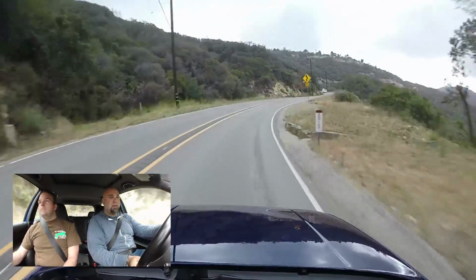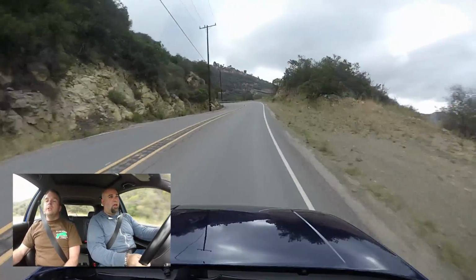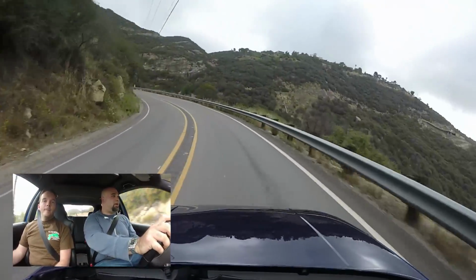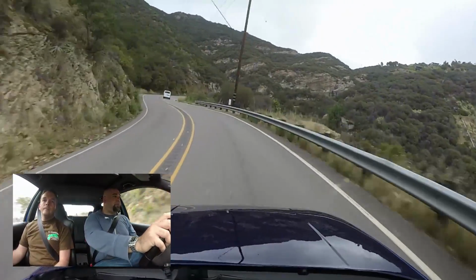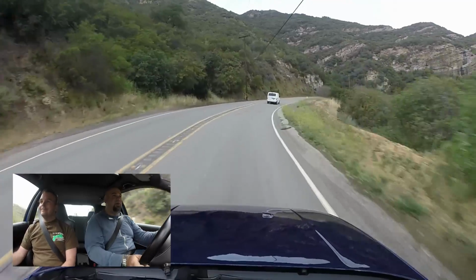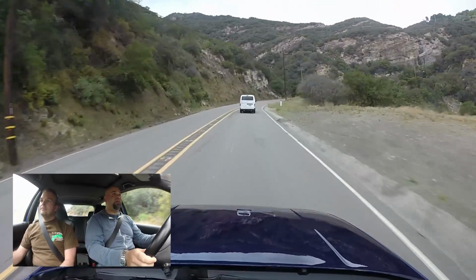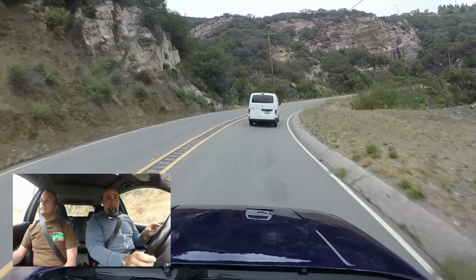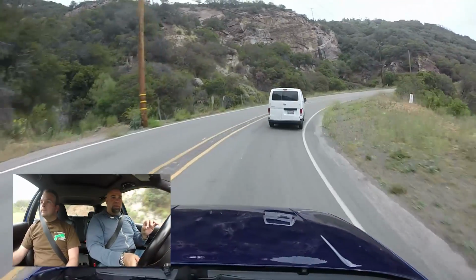It's got Michelin Pilot Super Sports. Very good, sir. Good decision with that tire. Wow, the suspension. Oh, we've caught a van. Would this gentleman like to move out of the way? I didn't see him when we pulled up this hill. Well, the suspension just right off the bat feels nicely dialed in.